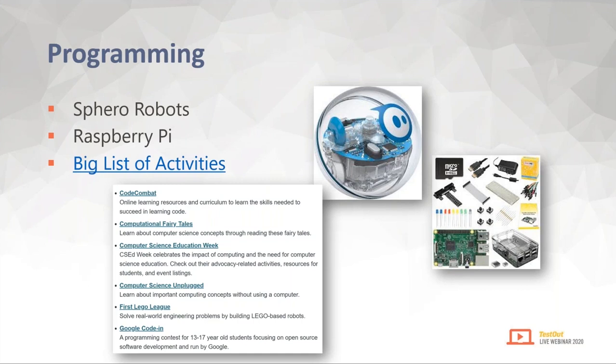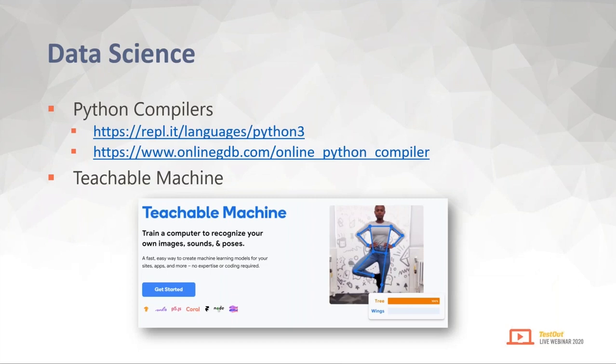And then when we send out these slides, I found a big list of activities, most of them free, to get students on with programming. And then one more, looking at data science, there are lots of compilers out there for code where you can just use it online. There's no need to download anything, and students can get on there and run Python code and see what it does. And one of the things I found, I believe it's from Google, is a site called Teachable Machine. This is completely free for education, and I took a little screenshot. You can have students use their computer and their webcam to have the computer learn. The screenshot here is someone that programmed it to determine whether they were a tree or whether they had wings as a bird. It's just a cool thing that you can teach a computer to learn based on what it is seeing, so visual learning.